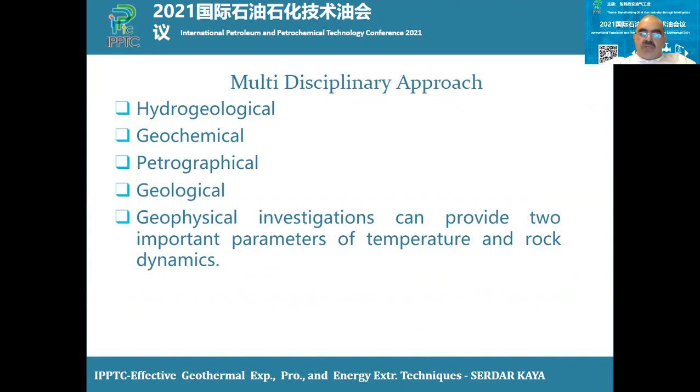For exploration, for discovery of a system, we believe a multidisciplinary approach has to be adopted. Multidisciplinary means hydrogeological, geochemical, geophysical, petrophysical, and geological knowledge has to exist and cooperate together so that economically viable, high-profit operations can be adopted. Otherwise, one discipline, one side of the issue, is not going to solve the challenges easily.